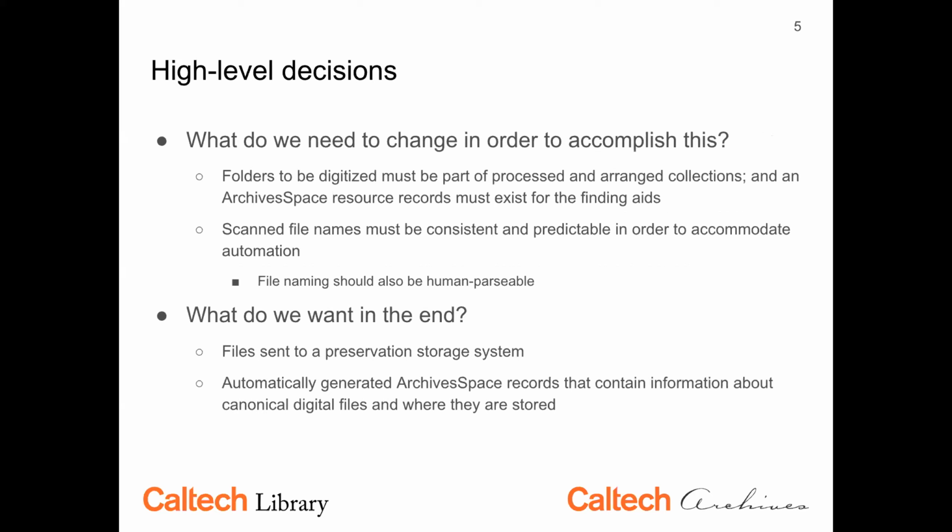In order to accomplish this, it became clear that folders to be digitized needed to be part of collections that had been already processed and a resource already present in our ArchivesSpace repository. The file names connected to these digital files had to be consistent and predictable for the automation to take place, and each component of those file names would be easy to parse and be basically understood by archivists.